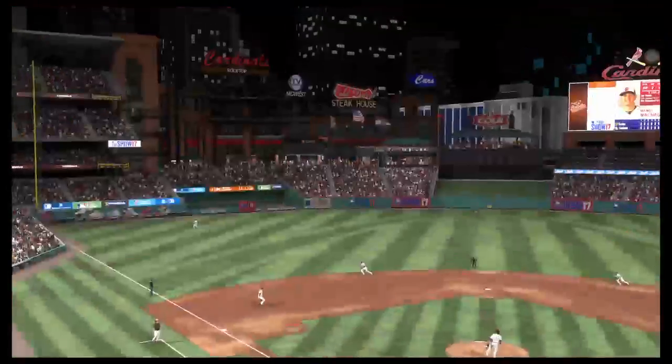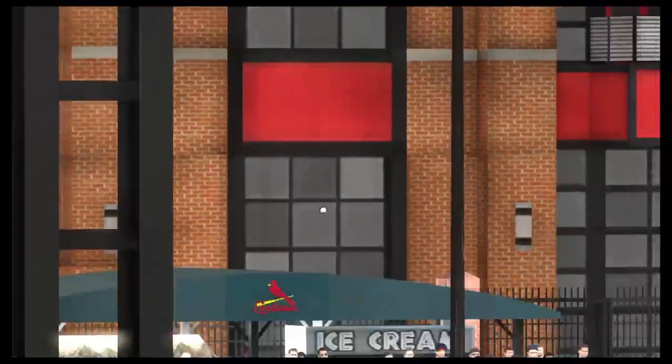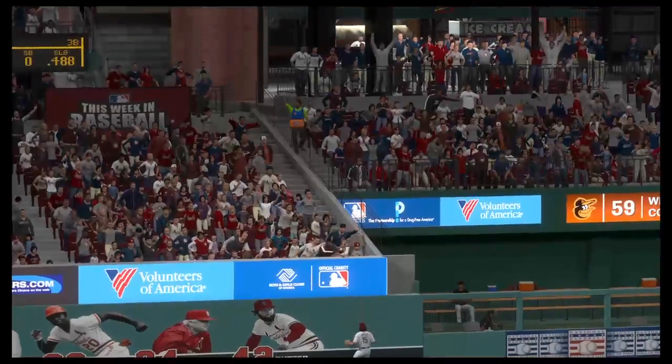Hey, multi-hit game, and one of them was a dinger. That's a solid day's work for any hitter, and it had an impact on the outcome of this game. What else can you say?